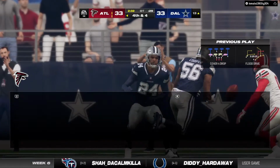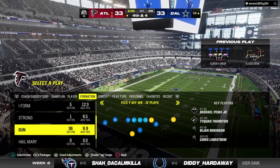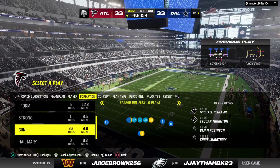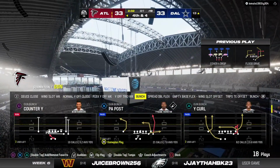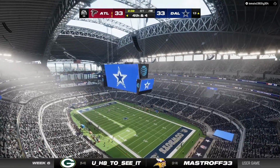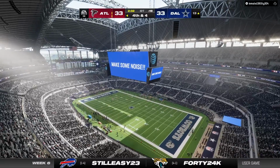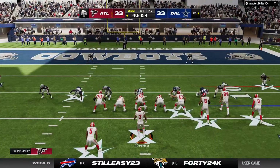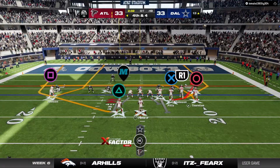And he did his job. He knocked the ball away. But it does feel like a letdown for him and his teammates. Doesn't have a chance to intercept it, turn it back over to his offense with a chance to win the game. A big call here in overtime. They're going for it on 4th down.